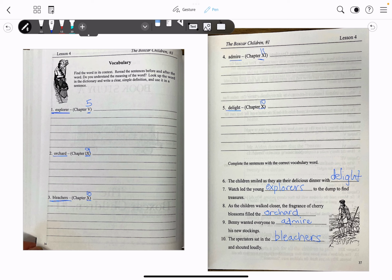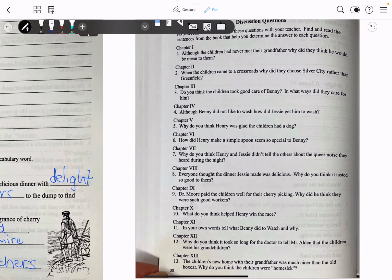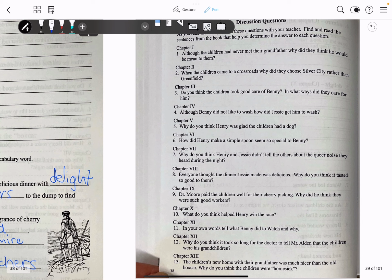Okay, so make sure you have those written down. Then we're going to go to page 38. Okay, on page 38, we've got some discussion questions from your book. Now, you will not have read all of these. Now, you should be at least to chapter 6 right here. So I want you to read 1 through 6 and see if you can remember the answers.